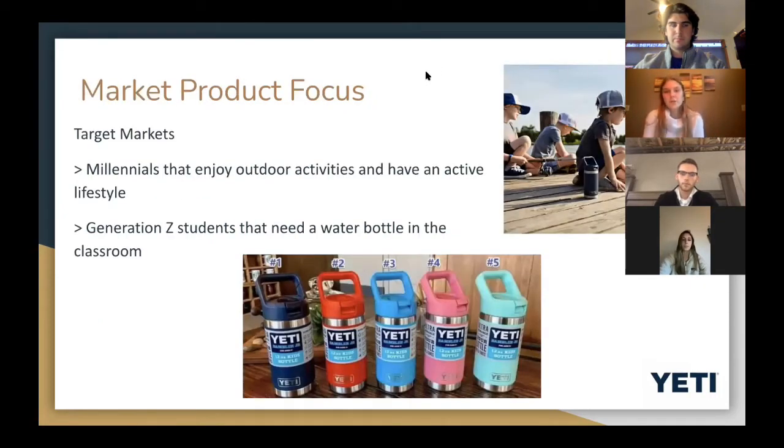Our two main target markets are, first, millennials that enjoy outdoor activities and have an active lifestyle. These are people aged 25 to 40 because they're still at a young and healthy enough age to want to stay active, and they need a water bottle that can grasp onto them. Our second target market is Generation Z, which is students that are in classrooms that need a water bottle for a majority of the day, but it can't be a distraction to them, so it just grasps onto the desk.